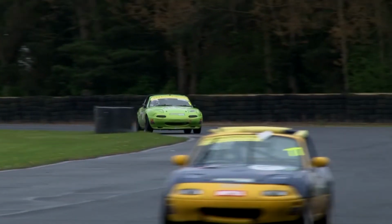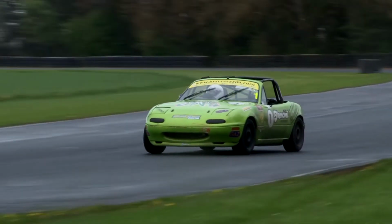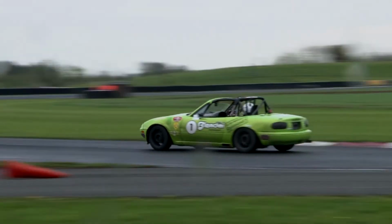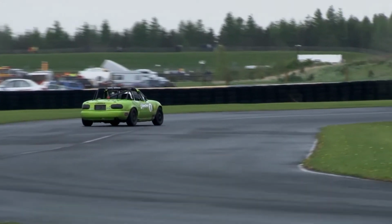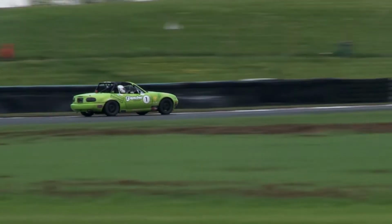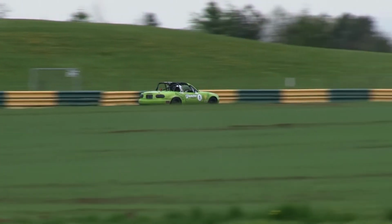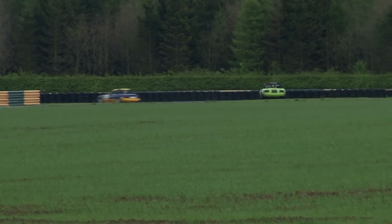The Blendini Motorsport car has led from the get-go. It has not been headed. And Tom Roach looks like he has this completely and utterly in the bag. Having said that, there's always the commentator's curse which can get thrown about the place. But he comes up towards the complex, ticking off the laps, doing everything absolutely perfect in that car.